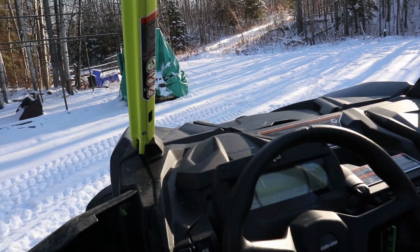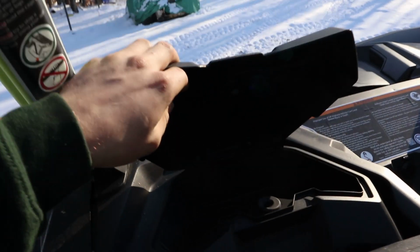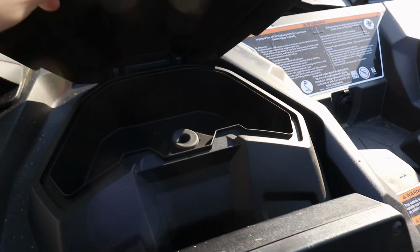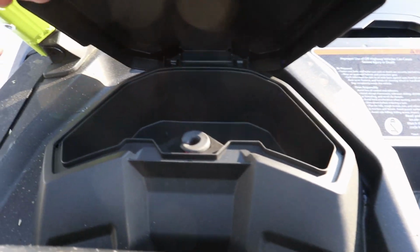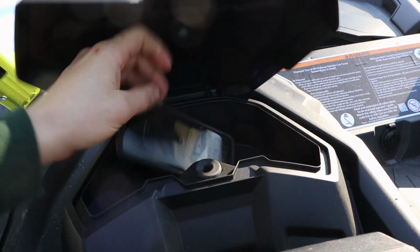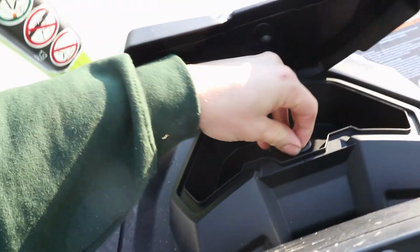Looking at the driver's side, you have a nice little cubby right there. I don't know how well that's going to focus right now, just with the lighting that we have, but it's big enough. My phone fits in there, so lots of room there. And then of course it's just snaps, or it's just this little rubber deal that I pushed in too far. I'll deal with that later.